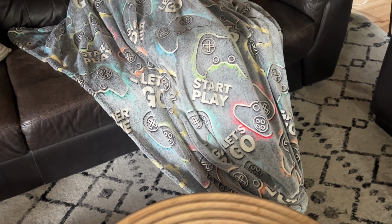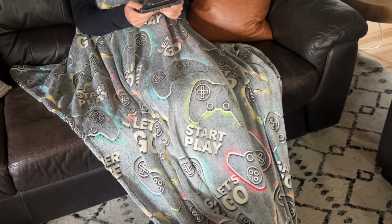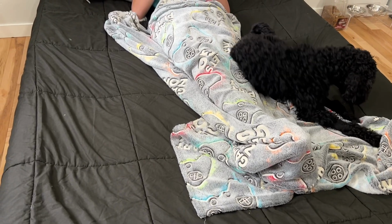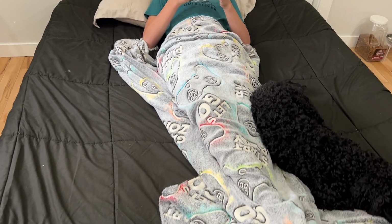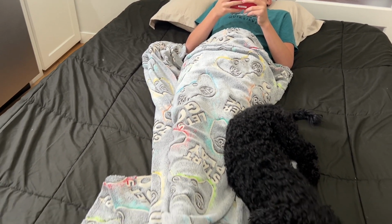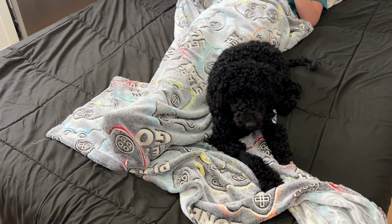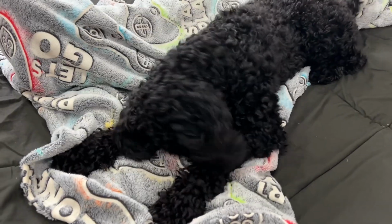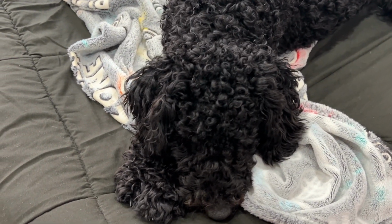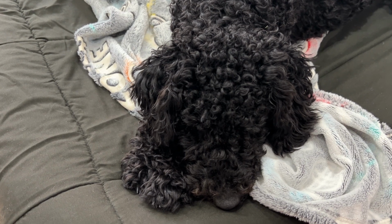I have two gamer sons, and so they like to use this all the time. They use this to watch TV or anytime to read a book, whatever. It's really easy to take with them from room to room, wherever they are. The other great thing is the size. It is the equivalent of a queen size blanket, so it's huge. So whether it's for a child or an adult, everybody can have lots of room in this blanket.